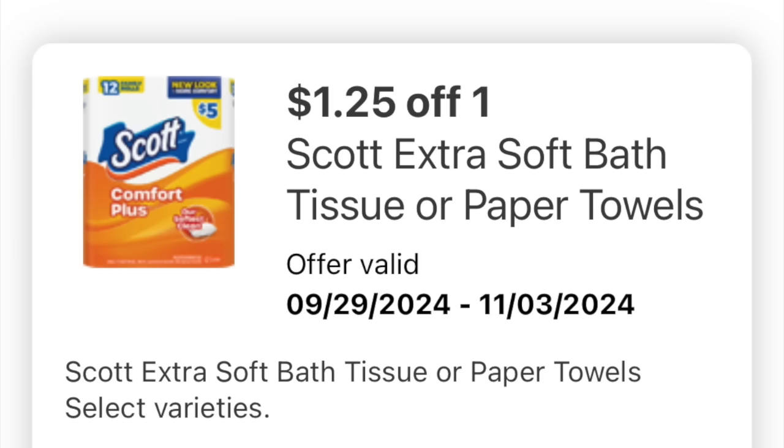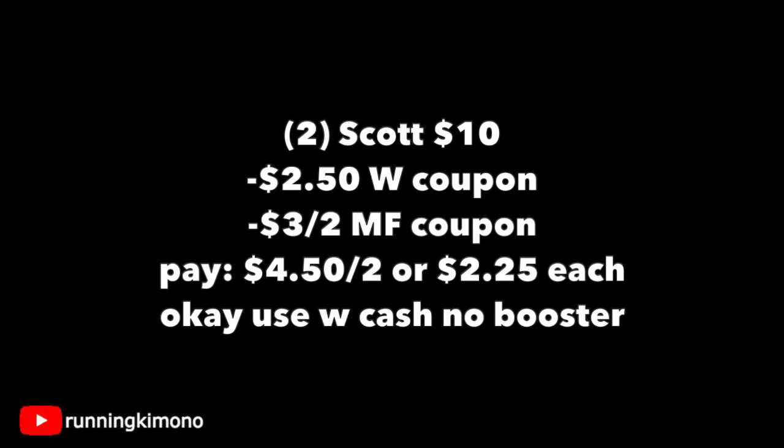It should probably repopulate. Grabbing 2 of these for $10, subtracting that $1.25 Walgreens coupon, $2.50 will melt off, along with the $3 off of 2 manufacturer coupon. And yes, you can stack those 2. You're going to pay $4.50 for the 2 or $2.25 per paper product, which is a fantastic price point. It is okay to use Walgreens cash if you're doing this deal with no booster.